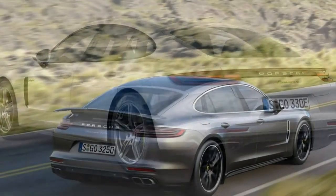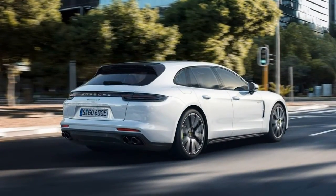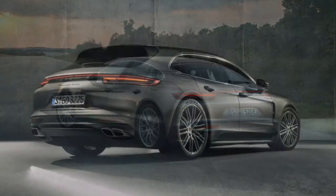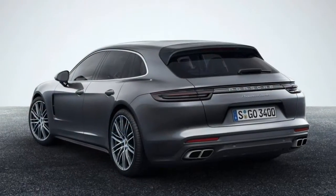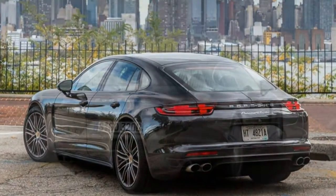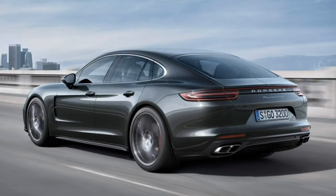The Panamera 4 keeps the same standard equipment and utilizes the same single-turbo 3.0-liter V6 as the standard model, but adds all-wheel drive. The Panamera 4S keeps the all-wheel drive powertrain, but swaps the engine to a twin-turbo 2.9-liter V6 with 440 horsepower and 405 lb-ft, and adds a unique dual exhaust system.